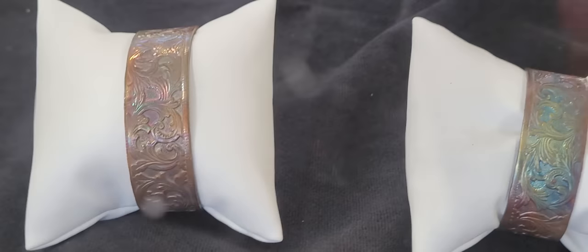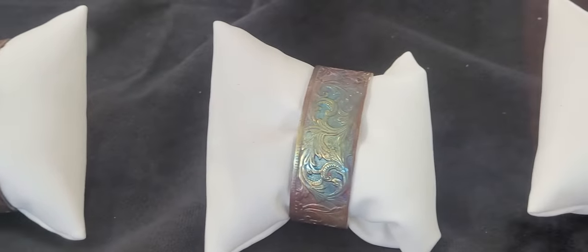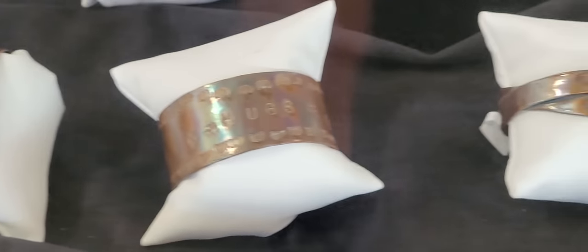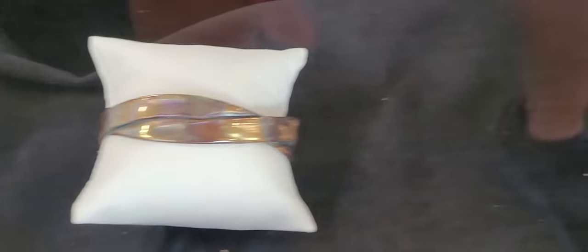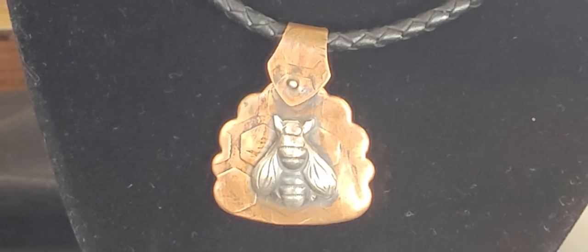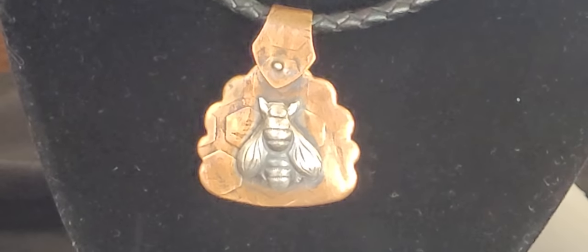Bracelets. These look like they're hand forged. Oh, and look at this honeybee. Look at this, guys. Take it, it's the sign of the honeybee. Look at that. Or the year of the honeybee.